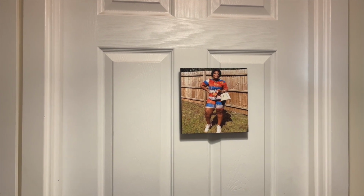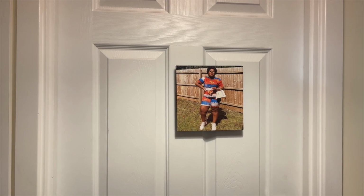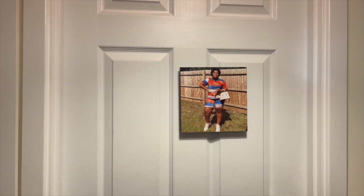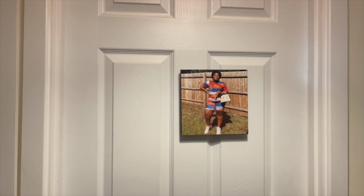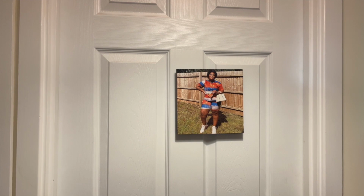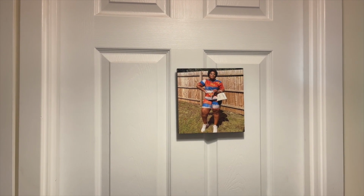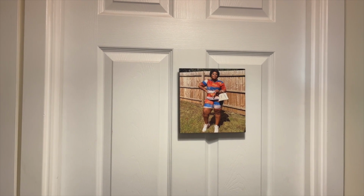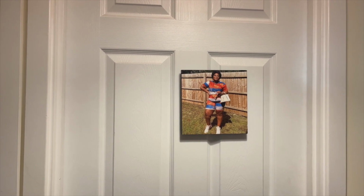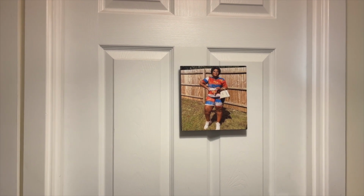So this is a tour of my recording space, my beauty room, my makeup space, whatever it is that you want to call it. This is going to be the first time I am doing a tour of my room space. So bear with, I'm a little rusty, never done this before. If this sounds like something that's interesting to you, then definitely keep on watching because this is going to be a realistic one.